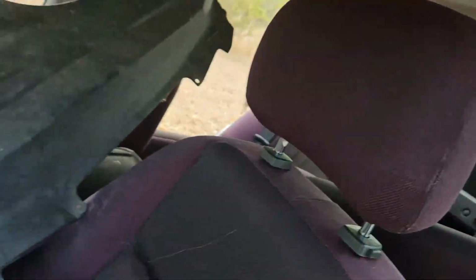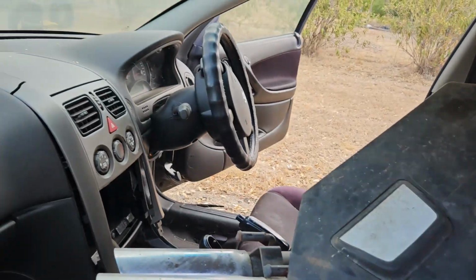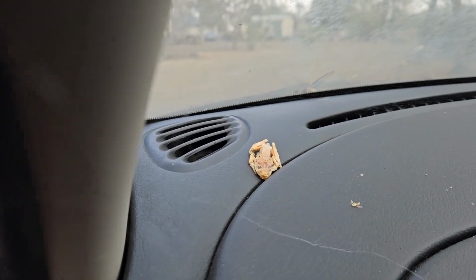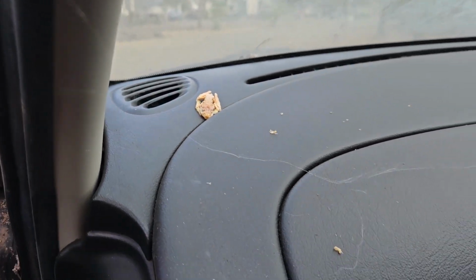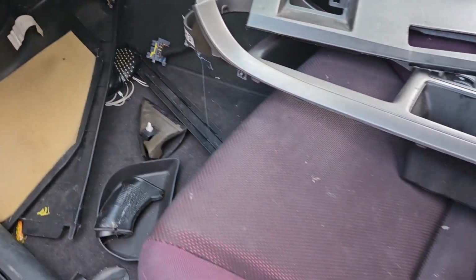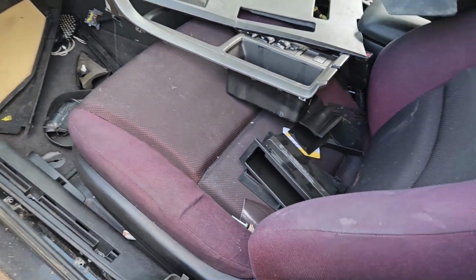Look, the interior's not that bad. Considering, oh, look what I've spotted up there. Hello, mate. Frog. So it's gonna need a bit of work, but we've got a couple of years to do it.